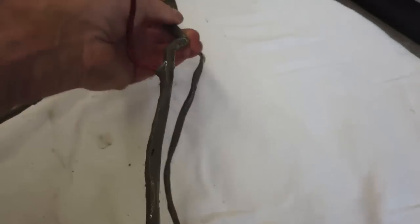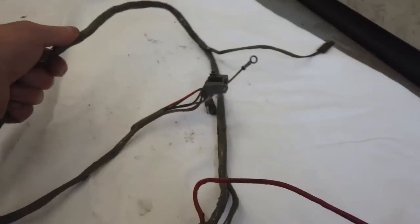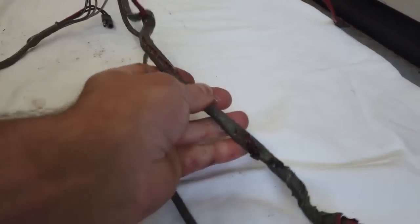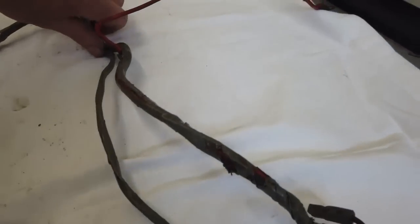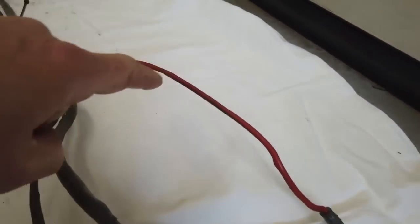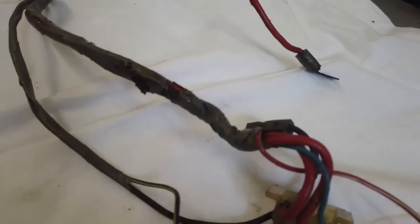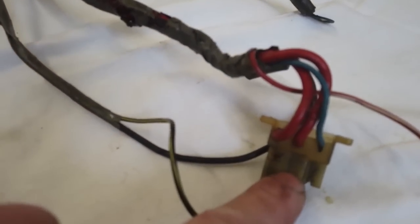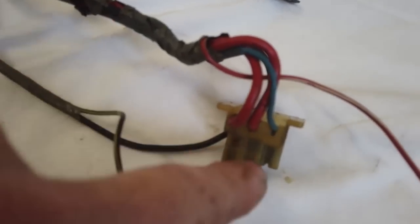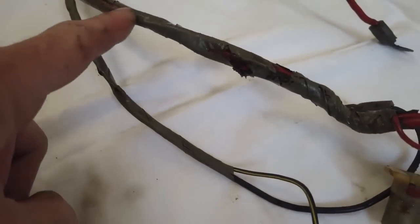I'll have to just see if there's any evidence of it going further down. Now it doesn't feel crunchy here, as you'd expect, like it does there. So I think the short, at least on this section, is from that piece to that connector, and it's lost it as it goes through. It could have melted the connectors on the back of the alternator, then burned out and not been able to carry on through that plug. I don't know. I think that's how it's wired.